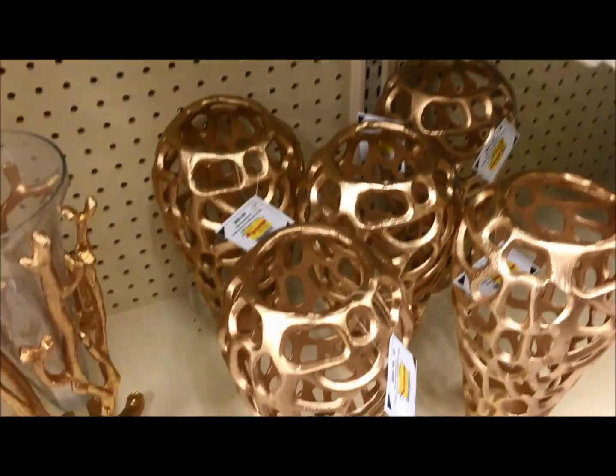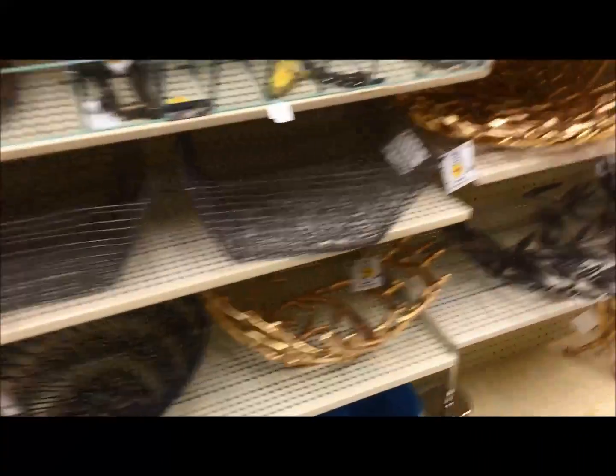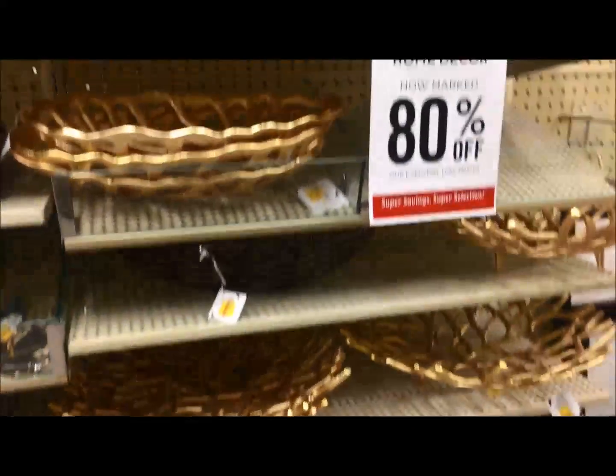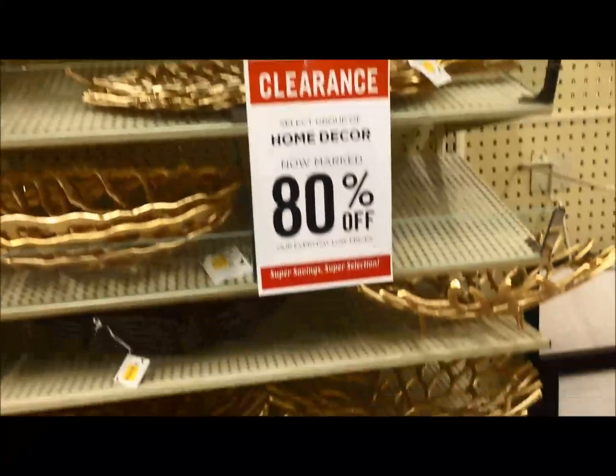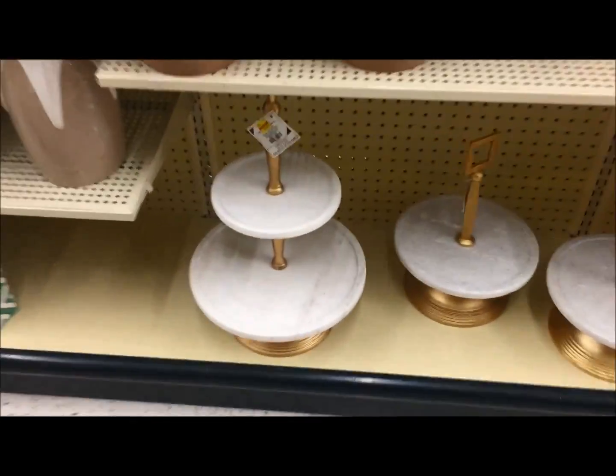However, as you can see, they had different vases here. I mean, $4, $5. And then also on there, they had like just a whole bunch of things. This is perfect, guys. Just easy for you to decorate your house, start preparing, of course, for the upcoming seasons. Now, this was really, really cool.